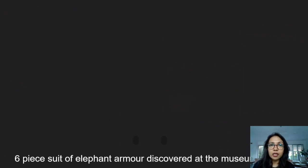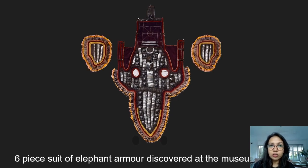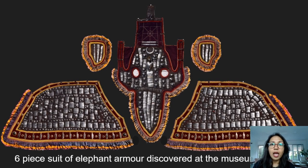In 2018, the curatorial team discovered a complete suit of elephant armor in an abandoned palace store. It was made up of 6 distinct parts: one headpiece for the trunk of the elephant, 2 pieces for the ears, 2 huge side panels, one for each of the elephant's 2 flanks, and a separate one for the tail.